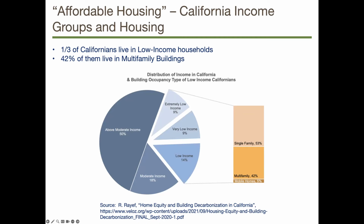So this is from the foreword of the book. If you get the book, you'll see this diagram. It's kind of interesting, and I thought I'd include it in the introduction to this talk. It's a summary of all the statistics of low-income people in the state of California. Actually, a third of the population is considered low income or less, and interestingly, 42% of that group live in multifamily housing. So affordable multifamily housing is a major issue in California. You'll find this in the foreword to the book if you download it.